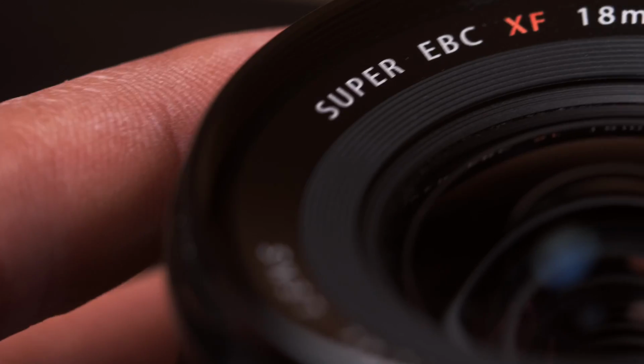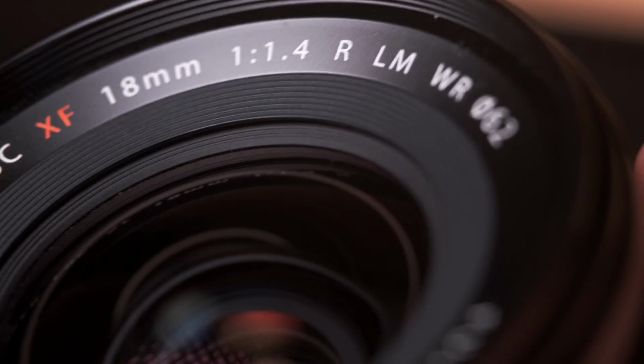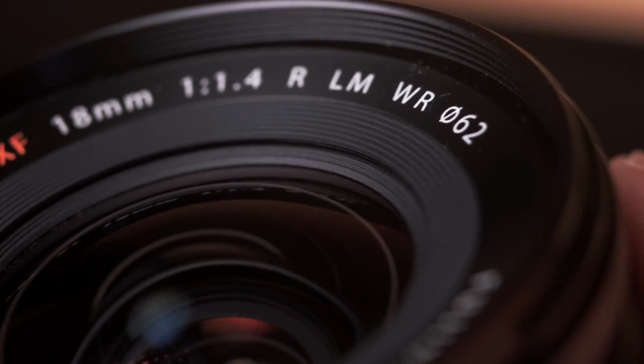Fujifilm has been refining their lenses for the X mount for nearly a decade, and with a few more additions on the horizon, they show no signs of slowing down. The 18mm F1.4 is a testament to their engineering when it's at its best, and I truly believe there's no denying that this is a benchmark lens for the company. And there you have it. That is my review of the new 18 from Fujifilm.